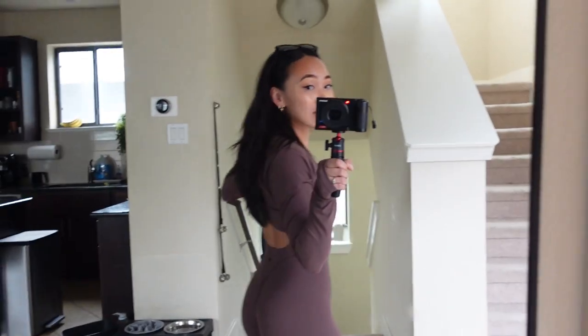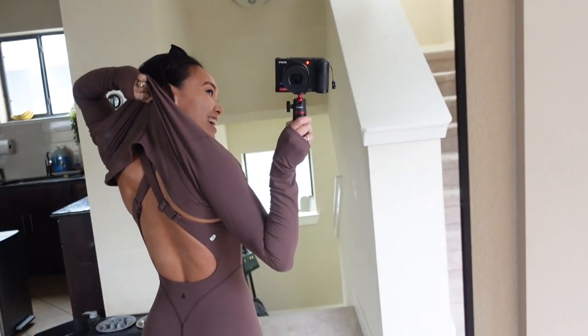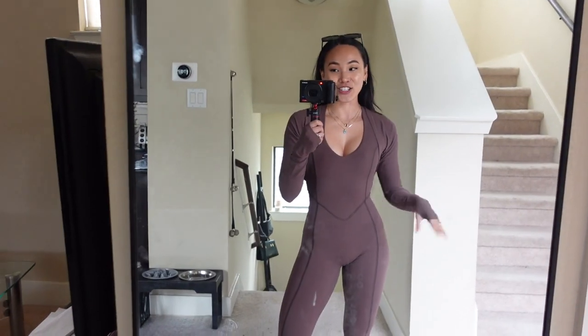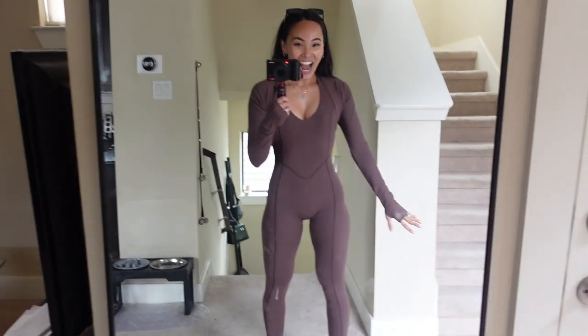This is backless. Backless, hence the name X, because it crosses in the back. I think she is so cute. Oh my goodness, let's go eat lunch.